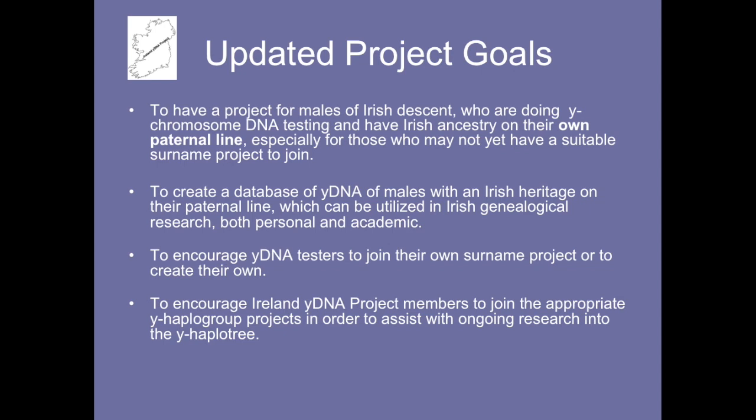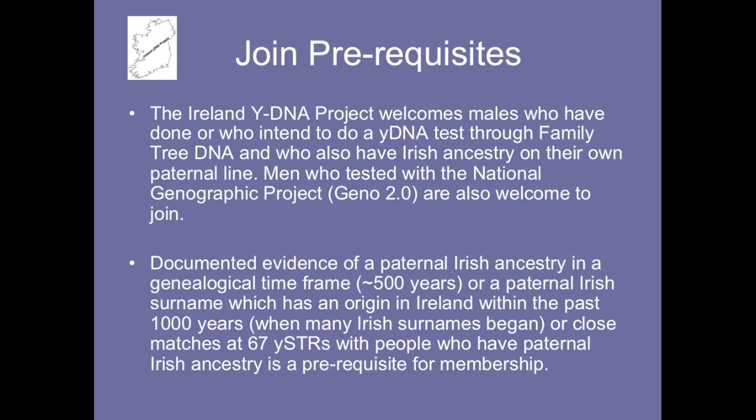What we do is we tend to group people by SNPs. So it's not by surname, it's broad groups based on SNPs. I think I've gone over this. The prerequisites for joining the project are that you have to have a Y-DNA test, you have to be male, and it has to be a test that's transferable to FamilyTreeDNA. Now, if you don't have knowledge of your paternal line, that doesn't restrict you from joining. If you have a close match at 67 markers with other men in the project or other men with Irish surnames, you are entitled to join because we want to try and help you.